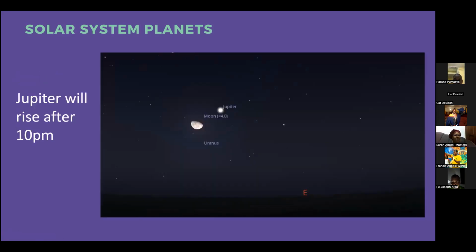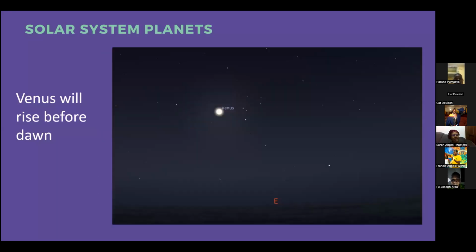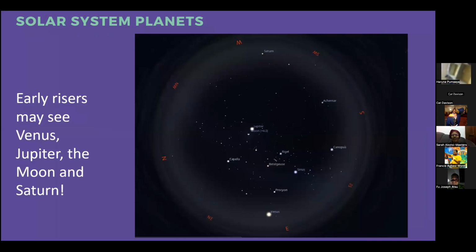A bit later, maybe after 10 o'clock, you can see Jupiter, and tonight the moon will be close to Jupiter. So do look out if you're still up at that time. And if you're an early riser, Venus is now in the morning before dawn. So you might be able to see three planets. You'll be able to see Venus in the east before dawn, and then Saturn at that time will be going down in the west, and Jupiter and the moon will be more or less overhead. So do take a look, and do encourage your students to go out.